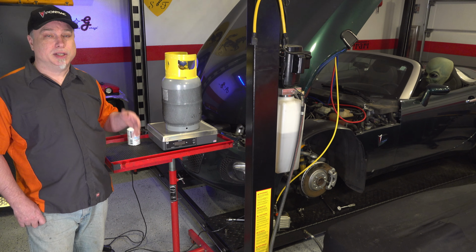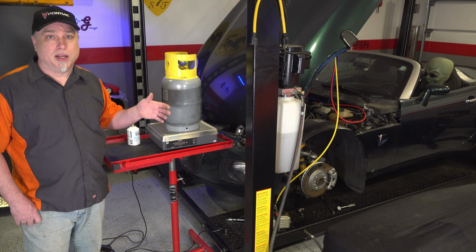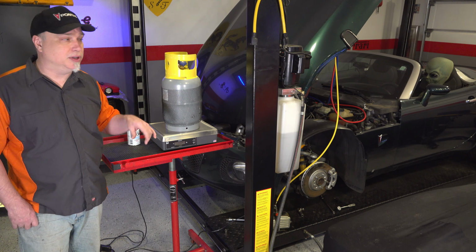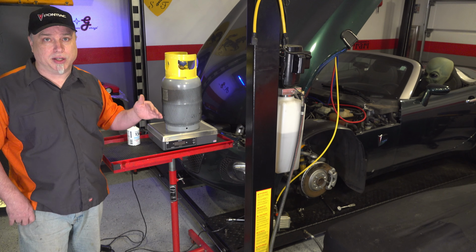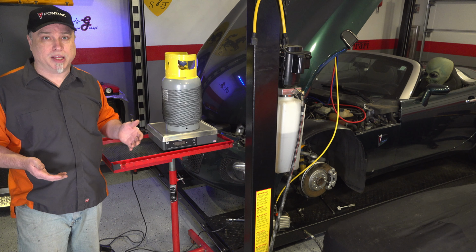So now what we're going to do is we're going to get the car fired up, the air conditioning system turned on. You don't expect to hear the clutch on until it reaches that minimum pressure level. Then the clutch will actually turn on and you'll kind of hear it start to cycle. That's a good thing. That means it's accepting the refrigerant.